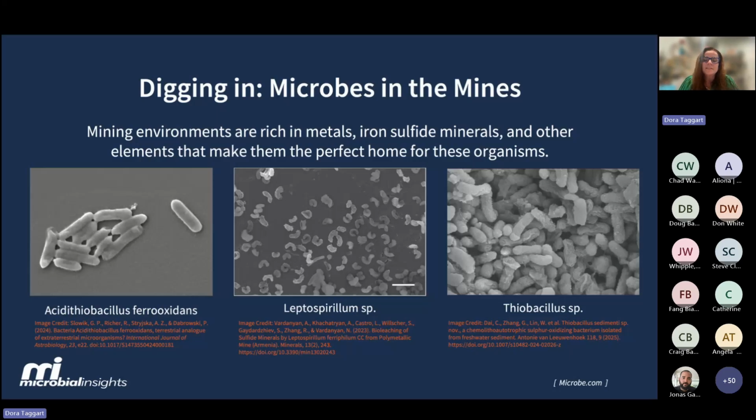There's also organisms like Leptospirillum and Thiobacillus that sometimes might be a cause for concern, as they're key players in the formation of acid mine drainage because they can oxidize iron and sulfur in sulfide minerals that will eventually result in sulfuric acid. But if they're present in certain parts of the process, they may actually be helpful to us because they can actually be utilized to help extract metal from our ores.